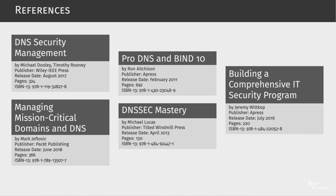Michael Lucas wrote this DNSSEC Mastery, which is a perfect starting point to learn more about DNSSEC. He is maintaining infrastructure since quite some time, and he has written a couple of pretty interesting books about various topics, not only DNS related topics. And his book is a pretty good starting point to get an understanding of what DNSSEC is, what are the principles, how to implement it, how to test it, how to maintain it. So it's a pretty good one if you would like to learn more about DNSSEC.